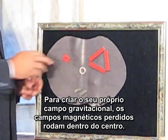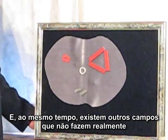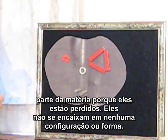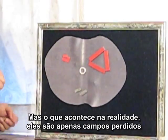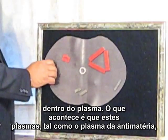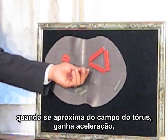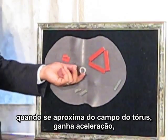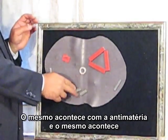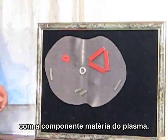These loose magnetic fields rotate within the center. And at the same time, there are some other fields which are not actually part of the matter because they are loose, they don't match in any shape or form. So what happened in reality, they are just loose fields within the plasma. These plasmas, like the plasma of the antimatter, when it comes close to the torus field, it gains acceleration, it gains energy from it because it's dynamic. The same happens with the antimatter, and the same happens with the matter component of plasma.